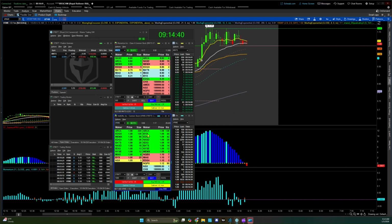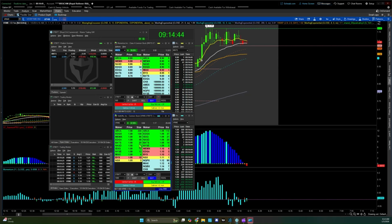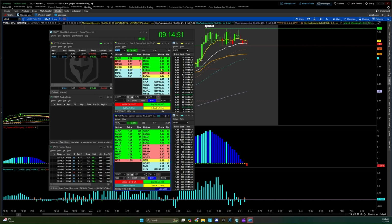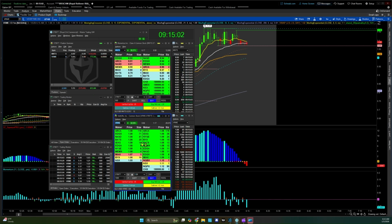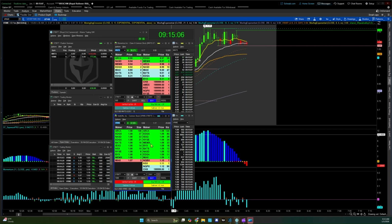So again, I got Control Z ready to go in case this breaks this pivot, 107. It does seem like we're maybe getting some support in here again. Here's MNTS looking for that break of 9. So if this breaks 107, I'm going to be out. Let's see what this does. Oh, that was premature. So I took that exit. There was a quick flash of red on there. I took that exit, but now I'm going to just watch and see what it does.